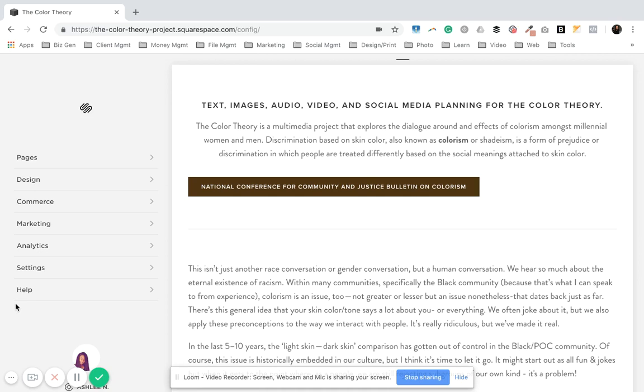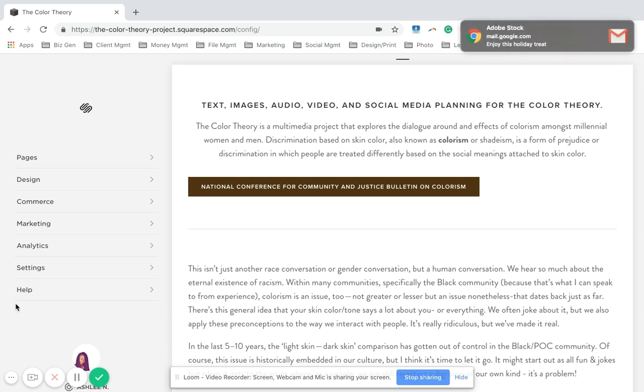So I'm showing you this on just a test website that I actually made for a class project. So it's not actually live to the world, but I'm going to show you where those features are with this test website. So the first feature is email marketing.